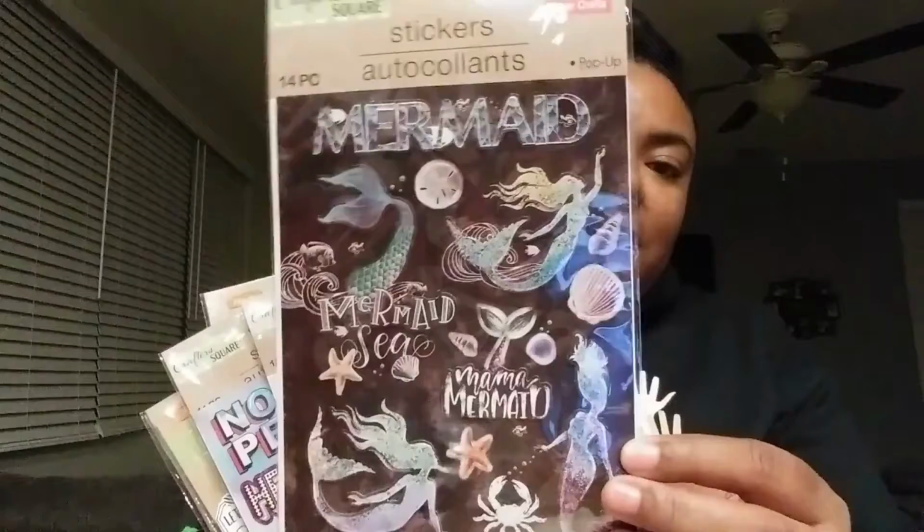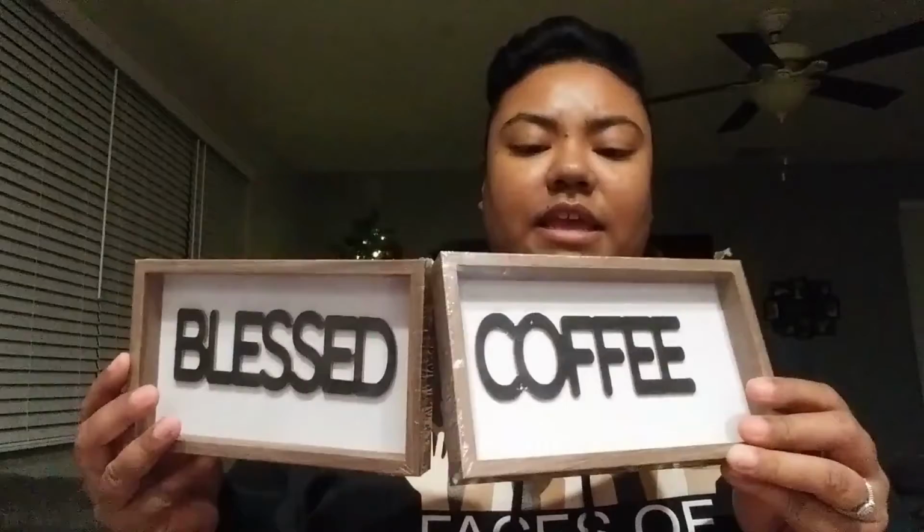And I think that is all for this Dollar Tree haul. I always like to end with my top two finds. And I would have to say definitely my junk journal and scrapbook stickers. I love them, but this is really my favorite one. So definitely my stickers. And then the second one would have to be maybe these signs. I am in love with this pretty wood color.